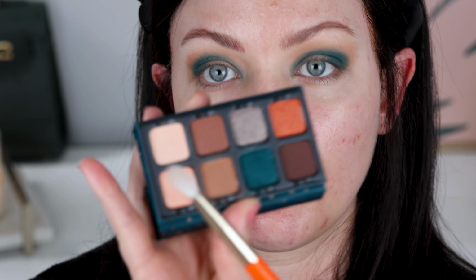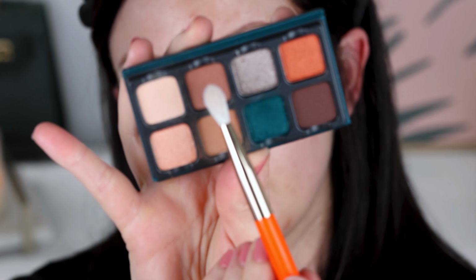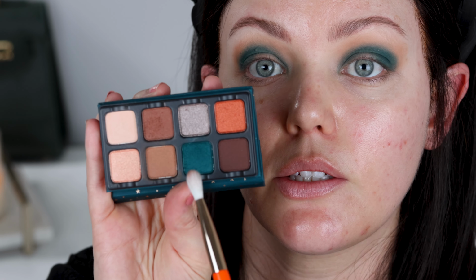That green actually blended out really lovely. I'm impressed because they are hard to formulate. Now I'm gonna take this little units brush and dip into this chocolatey brown shade right here. And all I'm gonna do is use this to ever so softly build a bridge between this shade and this shade. I'm starting really, really soft, really light-handed, and I'll take my time to add a little bit of a blend there.